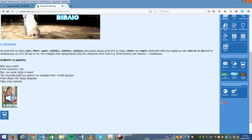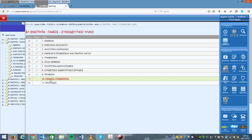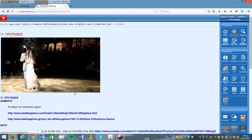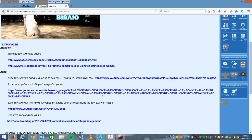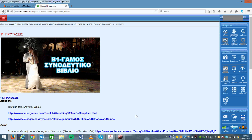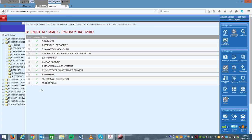Students can listen to the correct pronunciation and can also record their voice here to send to the teacher. Grammar tables for the second part of the companion book, and finally more links and suggestions if they want to go on with this topic, if the teacher needs more materials, if they want to read and see some film on it. Now, every unit has these parts.